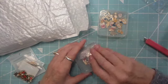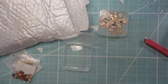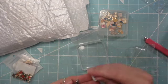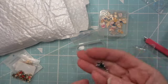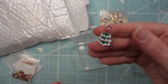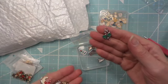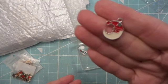Oh yeah, Christmas. So these are, I think you get a ton. Christmas tree. Stocking. Decorated tree. I think they're all, wow, yeah, there's two of each, I think. Cute Santa.